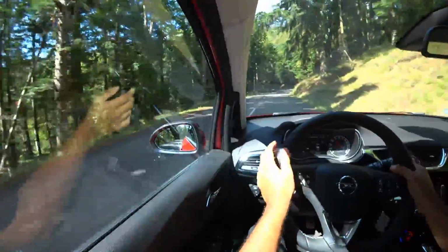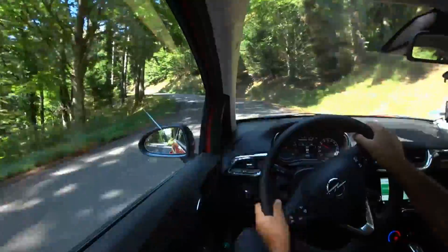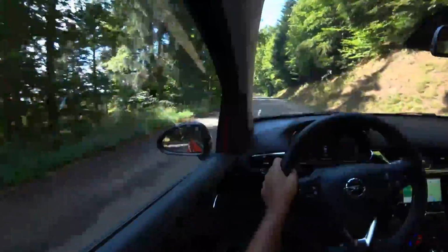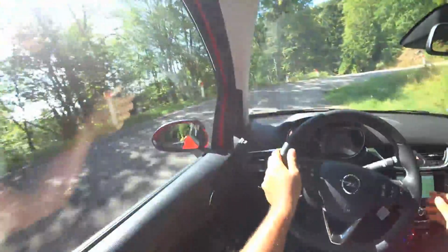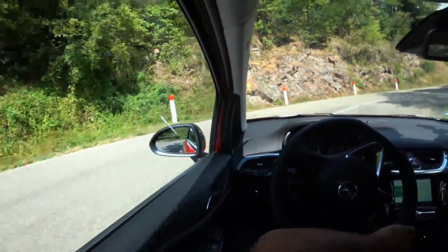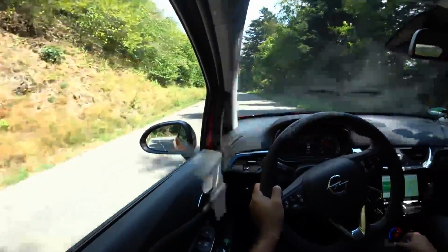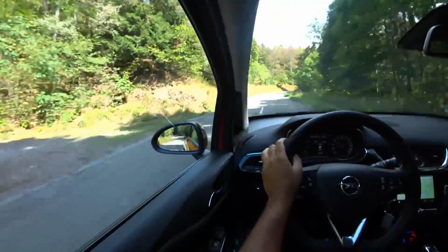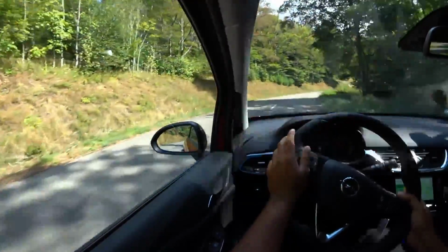Let's start off talking about the engine, because there's a lot to talk about, and I'm not really sure. I haven't been able to make up my mind on it, but I'm going to be objective and give you all the facts and then let you decide. So first of all, it's a Turbo 4 petrol, 1.4 liters, 150 horsepower, and makes 220 Newton meters of torque. The torque comes in at 3,000 RPM and starts to plateau and tapers off after 4,500 RPM. What does this all mean?